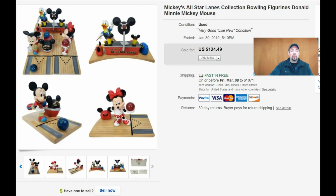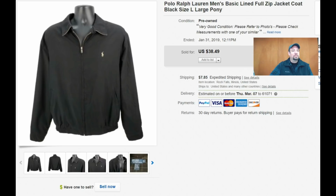So, really nice sale there. One of my favorite sales that I've had. I mean, it is definitely a home run sale, but just one of my favorite sales because I just think it's a really cool item.